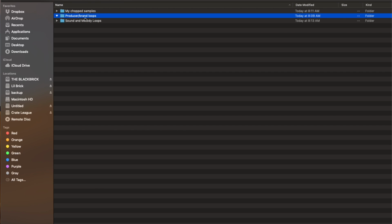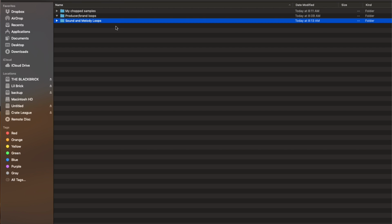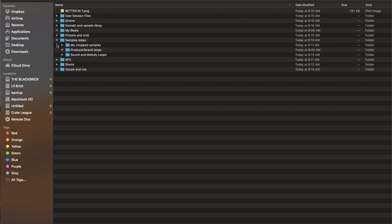The brands and the producer brands, I try to keep together and not really separate, because you never know when you'll have to go back and get a song cleared or see where the sample came from. So you never really want to take the loops out of that folder. But any sound or melody loops that you make yourself, just throw them in a folder. It's easy to keep up with.